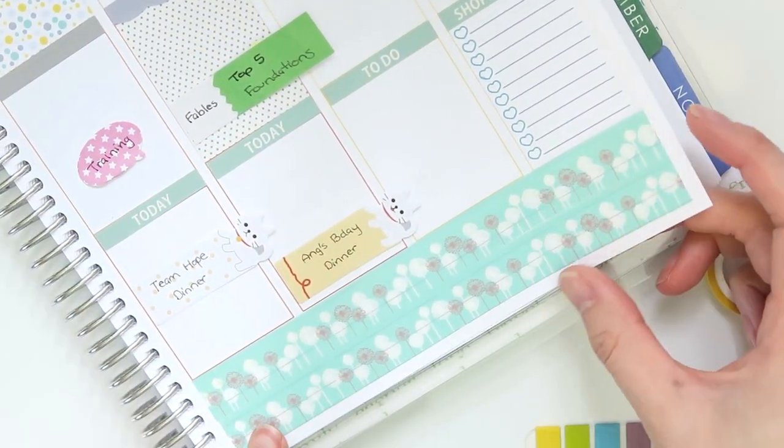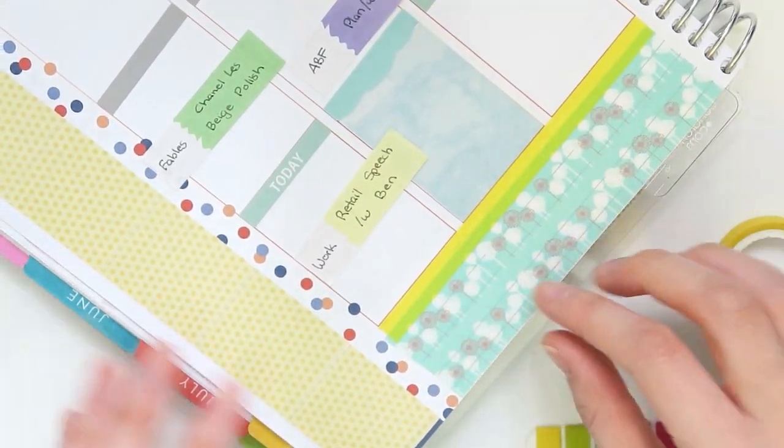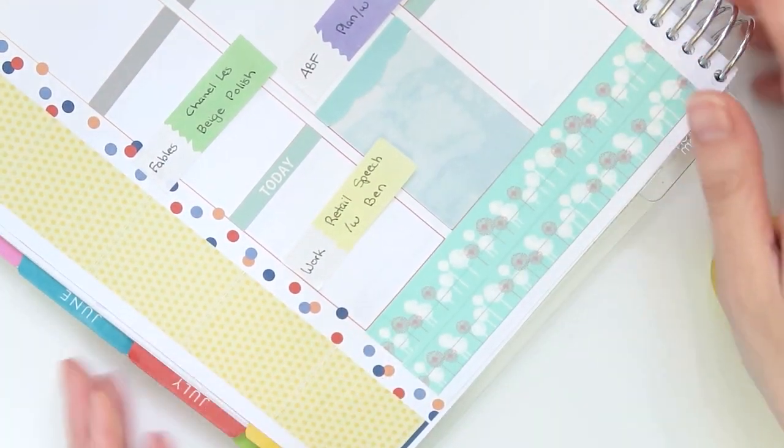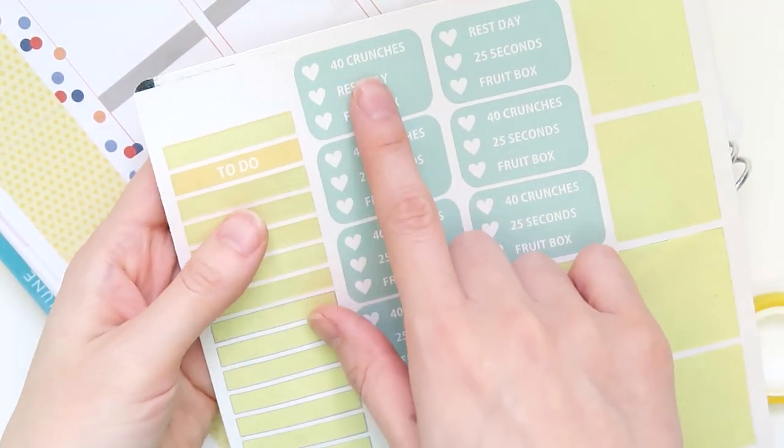I'm actually okay with having a little bit of white space at the bottom. I think it looks a little cleaner, so I might go back and redo this pun again. There we go. I'll just put down this stuff. I've changed it a little bit.